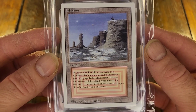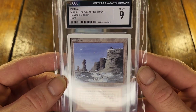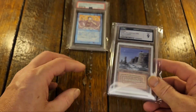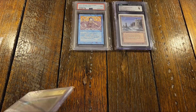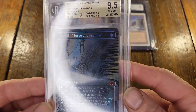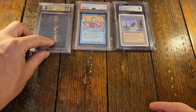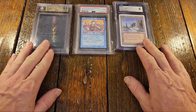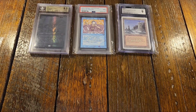I don't have many. I'm trying to buy good quality ones when I do buy them, but really any dual lands, no matter the quality, is worth buying. If you can get them cheaper in bad quality, it's pretty much just as good. They're just in such high demand. All these cards seemed really cheap to me. So, what do you think? I reckon those slabs were just super cheap.